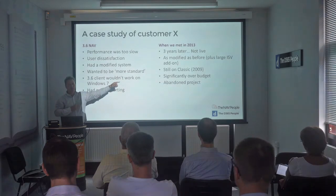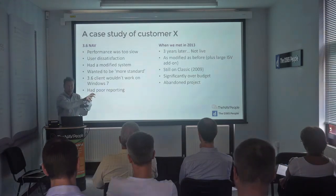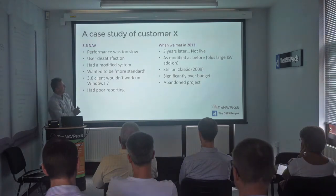They were still on 2009 because they'd started it earlier. By the time these 3 years had passed, they were upgrading to a 2009 classic system, even though the latest version of NAV, the Generation 2 product, was already out. So had they been successful in getting the upgrade, they would have upgraded to the old version. Right? So to some degree, they were quite lucky they didn't actually successfully get there, probably.